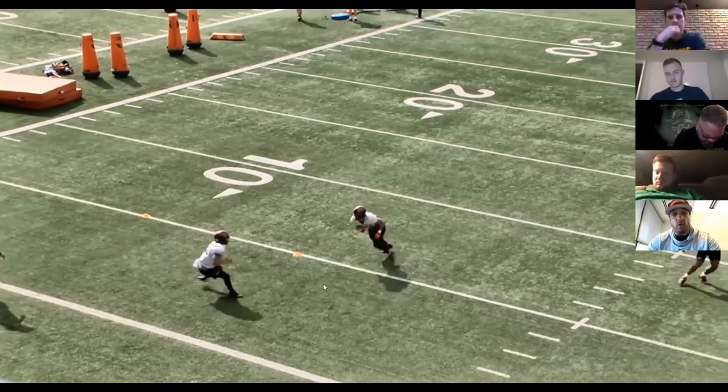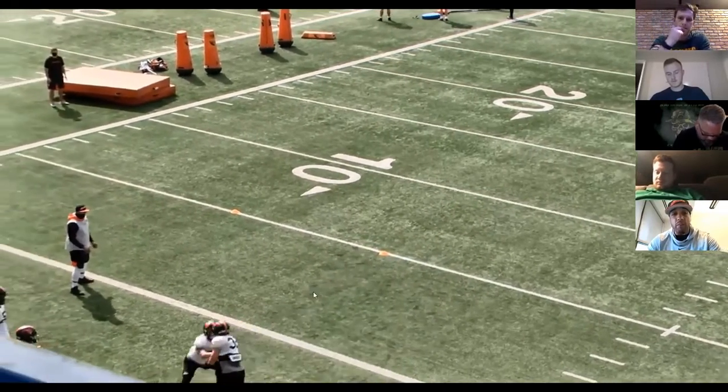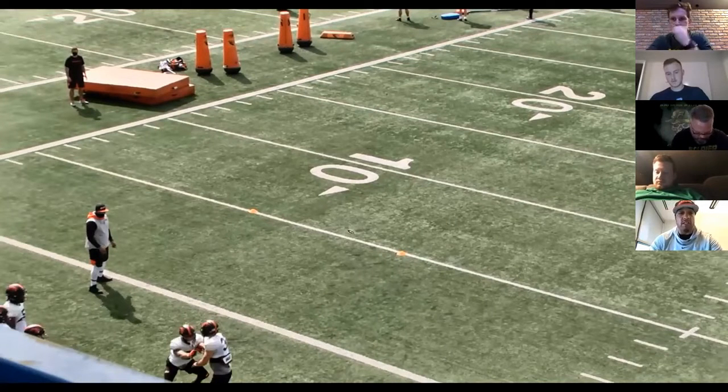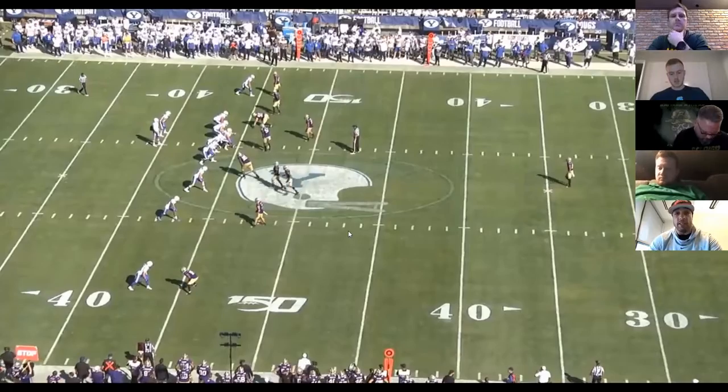Now what we're working on with him is getting those hands inside. You see his punch isn't great. But once again, I can put him in there on first and 10. I can trust that he'll at least keep this guy away from our quarterback while we're in the process of cleaning his game and his technique up.